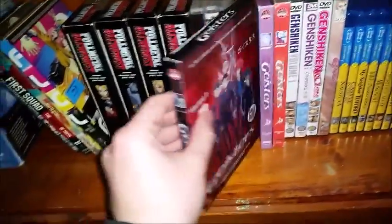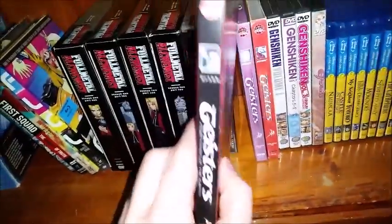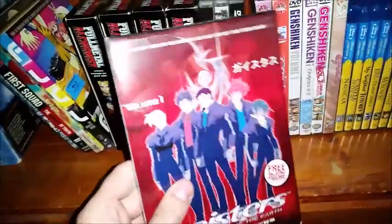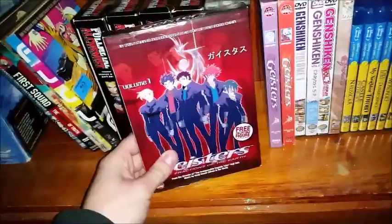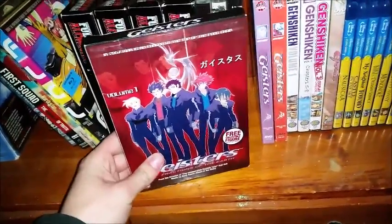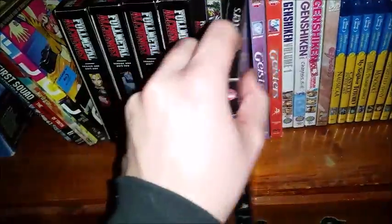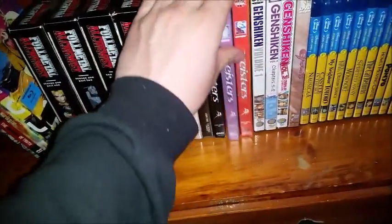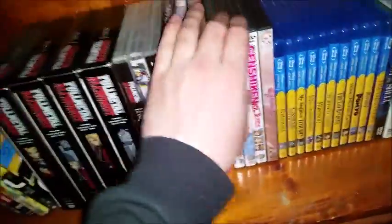Geisters, this is another really weird looking series. And it's also released by a company called, what is that? Anime Crash, which I think literally only released this series on DVD and nothing else. So I question the quality of it. But I literally got these for $2 each at a pawn shop. So $6 for the complete series, not bad.